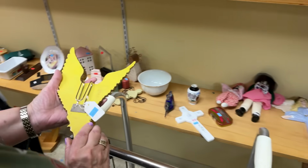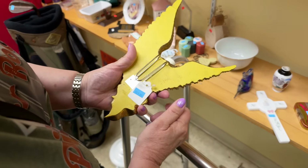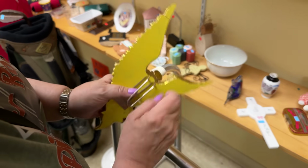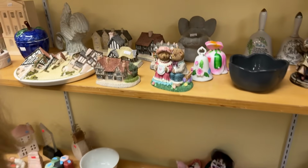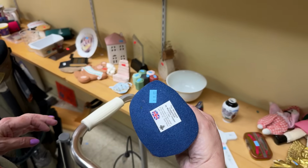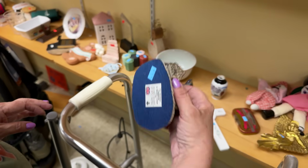Yes, indeed. Oh, look at this angel. What is that a hook for? Let me see again. Oh, I'm not sure. Maybe to go over a door? It'd be a very thin door. It was broken. Darn. She's definitely newer. Look at this English village up here. Oh, now who makes that? That is by Malcolm Cooper, 1991.